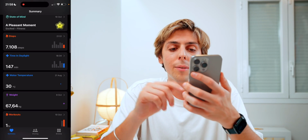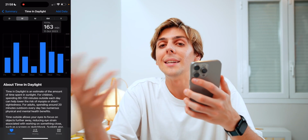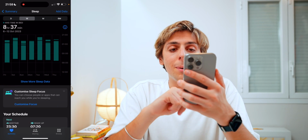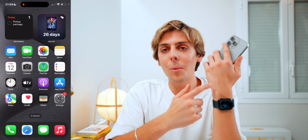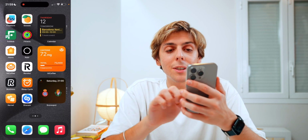And apart from that, I love the Health app because now with the Series 9, for example, I can see how much time in daylight I've been. I can also track how much sleep I've done. I like the Health app, and I can't wait till it actually comes to my Apple Watch. And that's it for the first screen. Nothing much to show you.